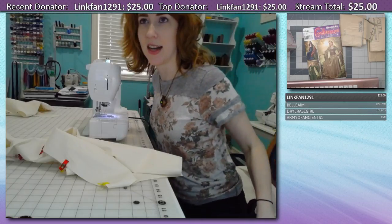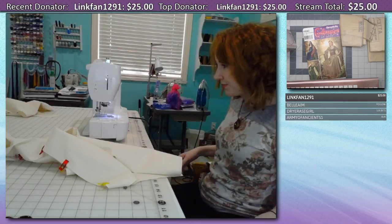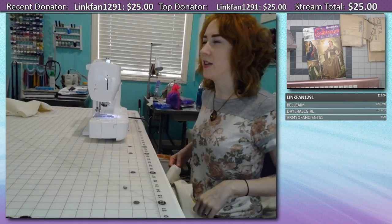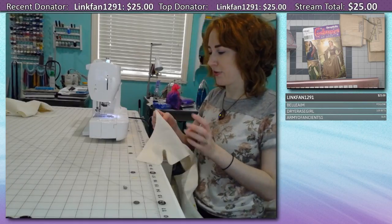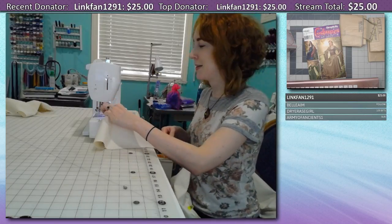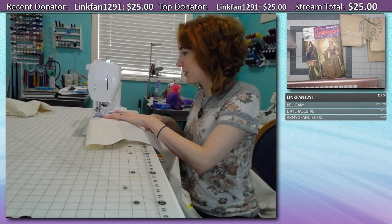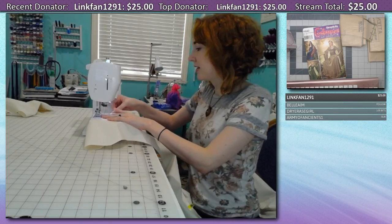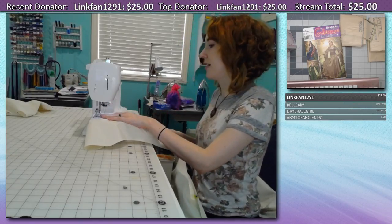Up in the corner in the other camera area is the copy of the pattern that I'm using. This one is just a really generic costume pattern that I've had for a couple years, actually. Wait, no, that's not true. I bought it for this. But I know it's probably been out since the movies were popular or whatever. Alright, here we go.